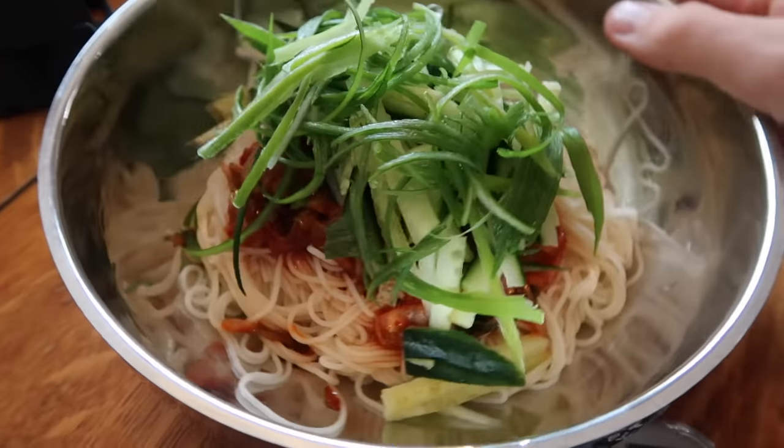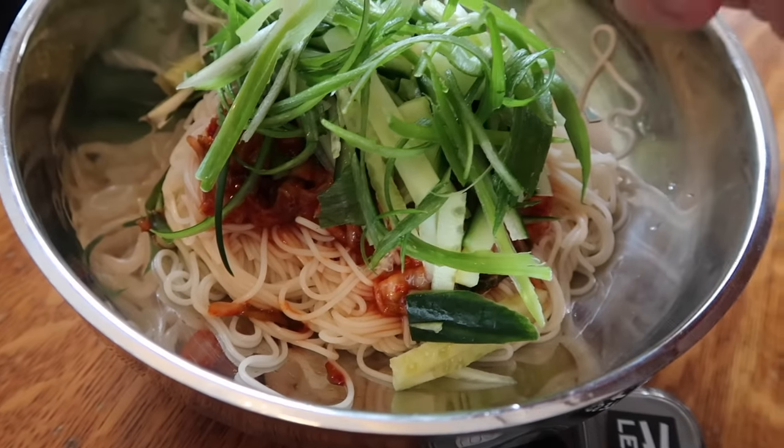My lunch is ready and I put so much green onions on it today. Look how good they look.